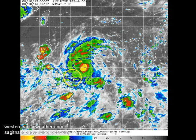And you can also see here the system continues to move west-northwestward and is starting to move closer to the islands here in eastern Visayas and eastern Luzon, particularly the Bicol region, and most especially the province of Catanduanes out here, the city of Virac and nearby areas, and also parts of Samar, getting much closer now to the approaching typhoon.